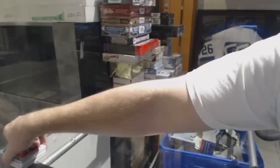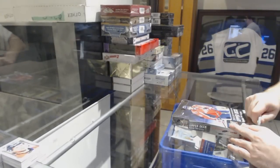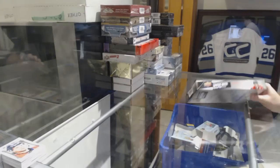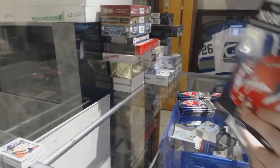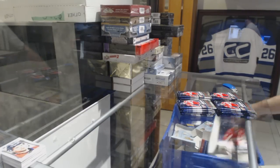Well, right now, those small boxes are carrying some heavy punch. I'm hoping we can carry this all the way through. Watch us get like a McDavid canvas in this, or an Eichel exclusive or something. We're just going to keep crushing it.